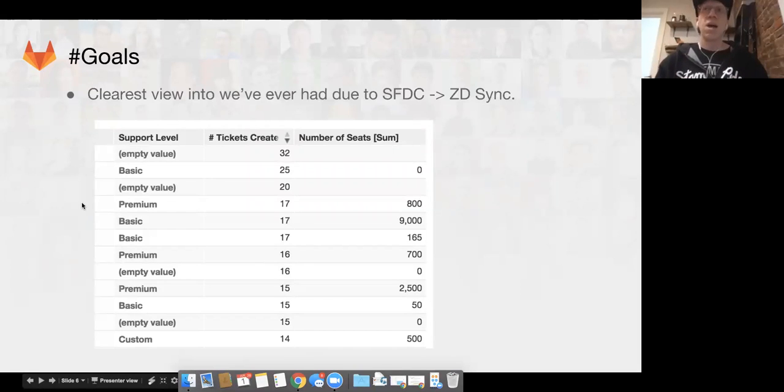And effectively before 3 weeks ago, we could not tell you in support, spoiler alert, we could not tell you in support what support level they had unless they were premium. And we were doing that all manually. Now it's happening automatically. We could see some that have empty value, which is something that we need to figure out why that's happening.